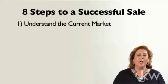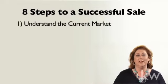Step 1, understanding the current market conditions. I'm not sure if you have heard from all of your neighbors and your coworkers and your friends that it's a really terrible market and that things aren't selling. And I'm hoping to share with you in the next few minutes that things are actually selling and it's not as doomsday as everybody says.